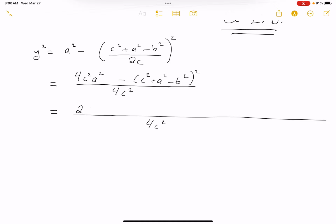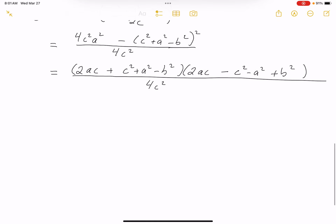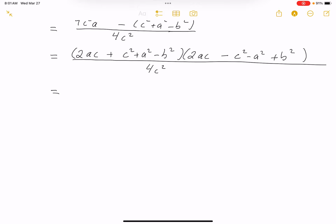I'm going to say 2ac, and then what do you get? You're going to get, let's see, plus c squared plus a squared minus b squared. And then you get minus c squared minus a squared plus b squared. All right? I'm kind of looking at that. I'm looking at what they got over here, and it appears that maybe there's a factorization of the problem. So I'm going to look at this over here. And that looks like, well, it doesn't look that bad.